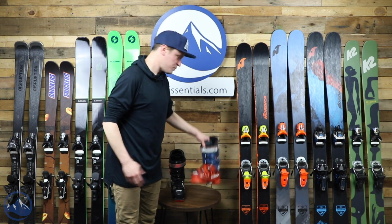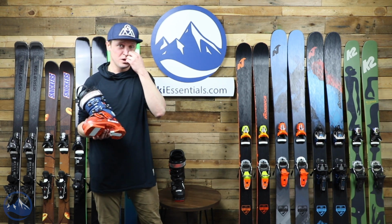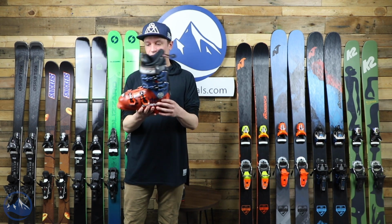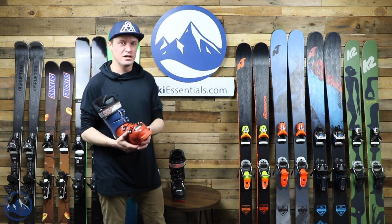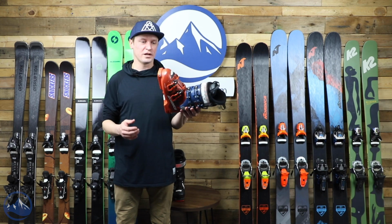And then this is my touring boot. I basically wanted the closest thing I could get to the Pro Machine 130. So naturally I got the Nordica Strider 130 Pro. A little bit wider, lighter. I find them a little bit less precise than the Pro Machine, but obviously they work really well for touring.